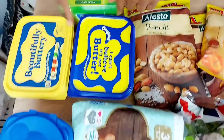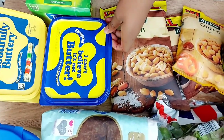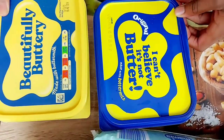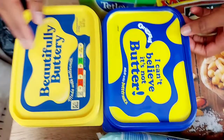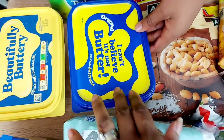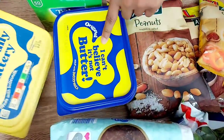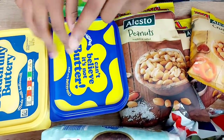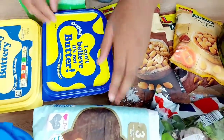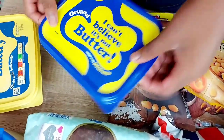We have some butter. I mean, who doesn't buy butter when they're out shopping? We've got two big tubs of butter because we love butter in our house. Butter on toast. In one week probably we'll have finished it. And utterly buttery. They're really nice.